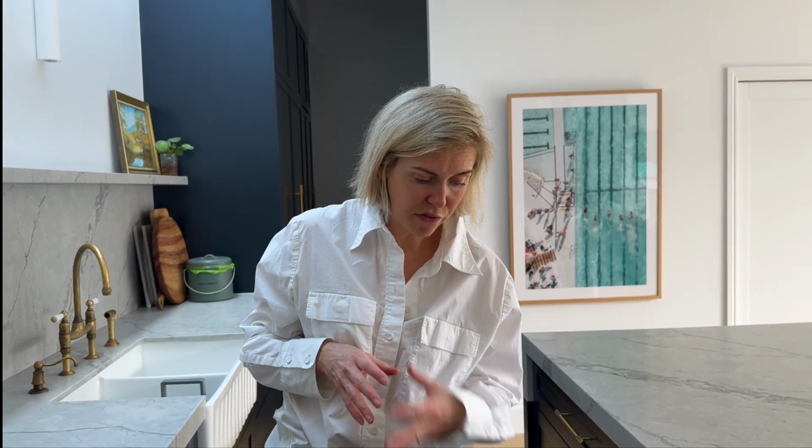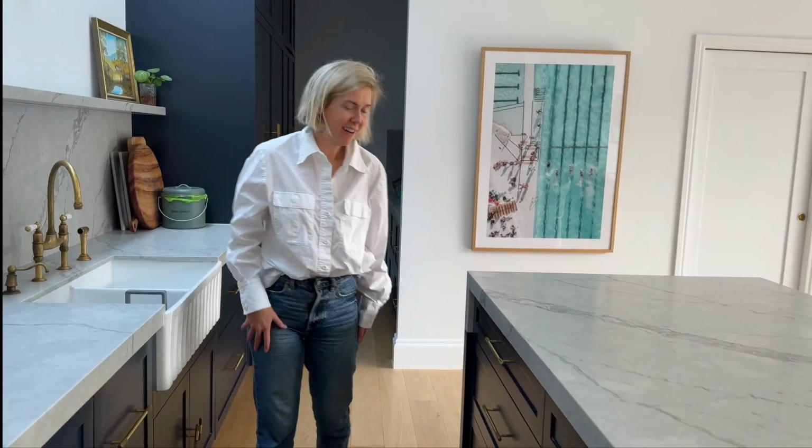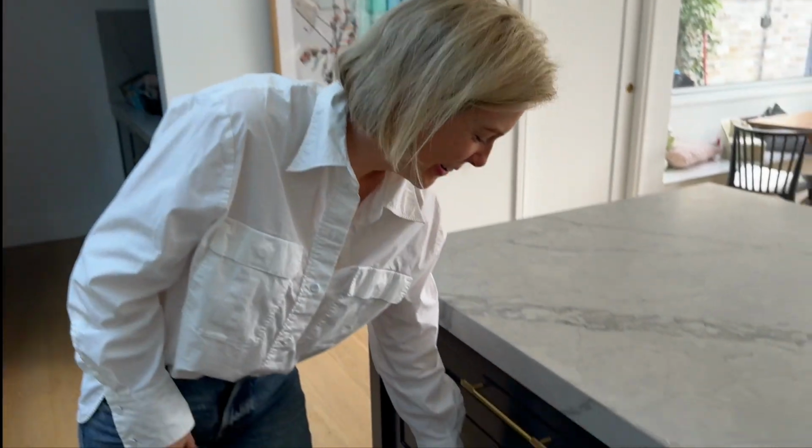But I do have a few extras so that if we go for a hike on the weekend or I'm at the gym, I usually take 2 bottles with me because I'm thirsty. Yeah, okay. Right, we're getting close. There's only 2 drawers to go.